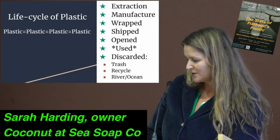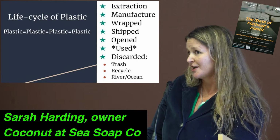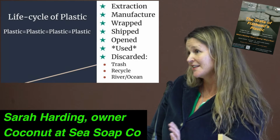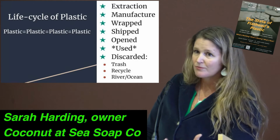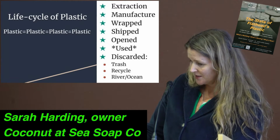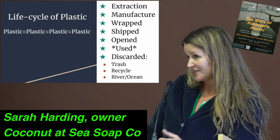And there's gyres, which are where the currents come together, creating giant plastic islands in our oceans. And if it doesn't kill the marine life outright by filling up their stomachs or covering their faces, it enters them and we eat them, so now we're ingesting plastic.